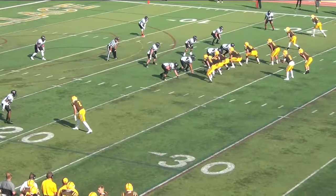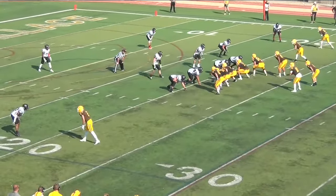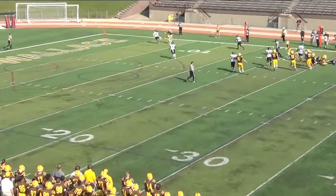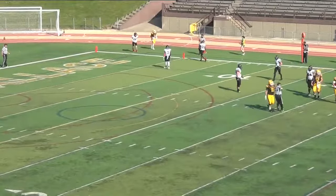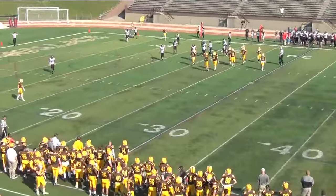Yellow Jackets are in a shotgun set. They look to the sideline to get the play. Hudson takes the snap. He rolls out to his right. He looks to go to the air. He has a receiver, and it is overthrown. Intended receiver on that play, Brian Cook, and the first time he was targeted this game.